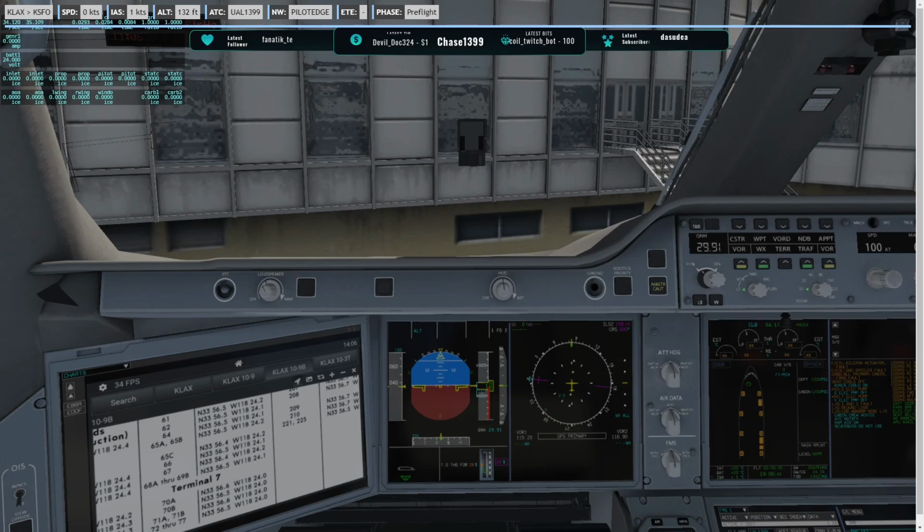All right, that's Juliet, and ground is 121.75. Tower is 120.95. Log in and we'll get our IFR clearance out of here.